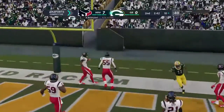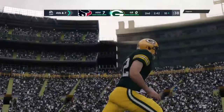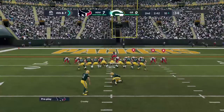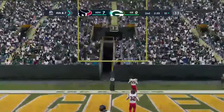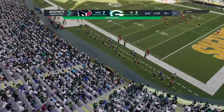Meanwhile, on 3rd down, they take a shot at the end zone, but it's incomplete. They really had a good drive going there, but a nice recovery by the defense these past few downs, able to knock that one away on 3rd down and bring up what I think for the offense, an unexpected 4th down here.